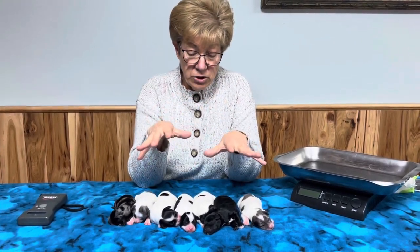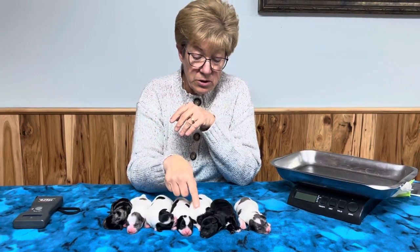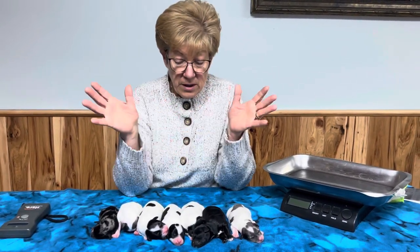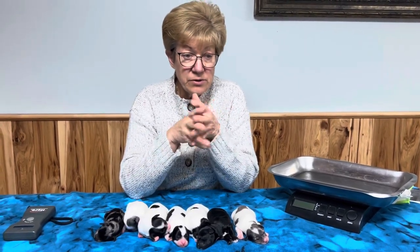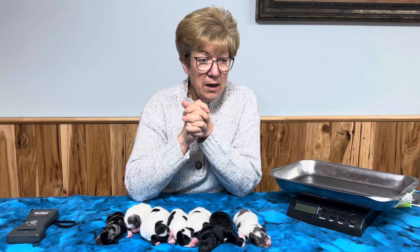These guys are microchipped. The microchips were inserted in the back of their neck. That is there for the life of the dog. That number can't be changed unless you would have it surgically taken out for some reason.